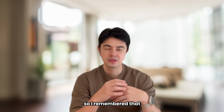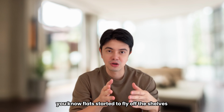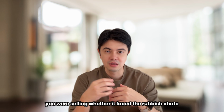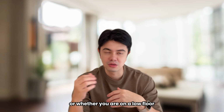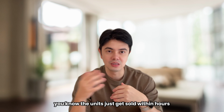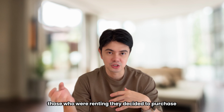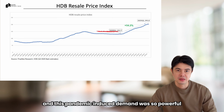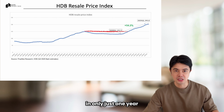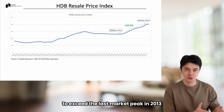Prices started an uptrend from 2007 till 2013 and later went into a gradual decline until the first quarter of 2020. I remember that when we exited the COVID-19 circuit breaker, flats started to fly off the shelves. No matter what kind of unit you were selling, whether it faced the rubbish chute, or you were on a low floor, or you had the direct west sun, the units just got sold within hours. Everyone brought forward their housing plans. Those who were renting decided to purchase. Everybody needed more space. And this pandemic-induced demand was so powerful that it reversed the 7-year decline in prices in just 1 year. And then prices continued to climb 54% to exceed the last market peak in 2013.